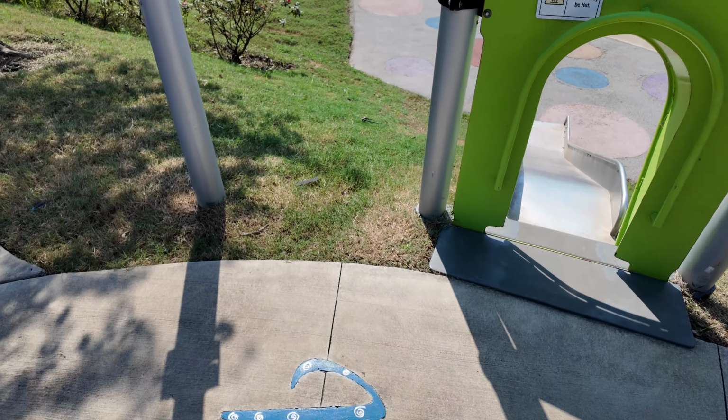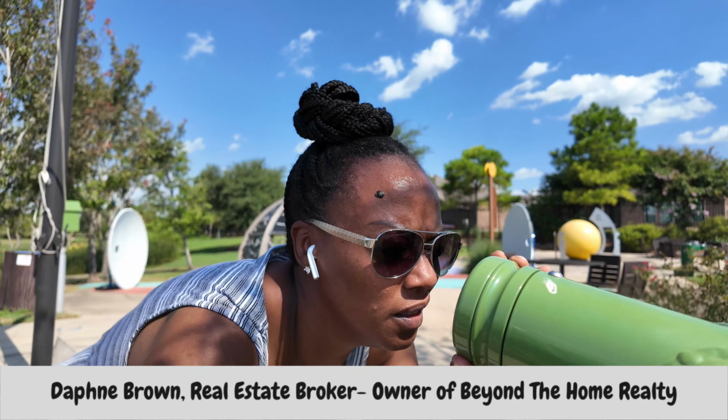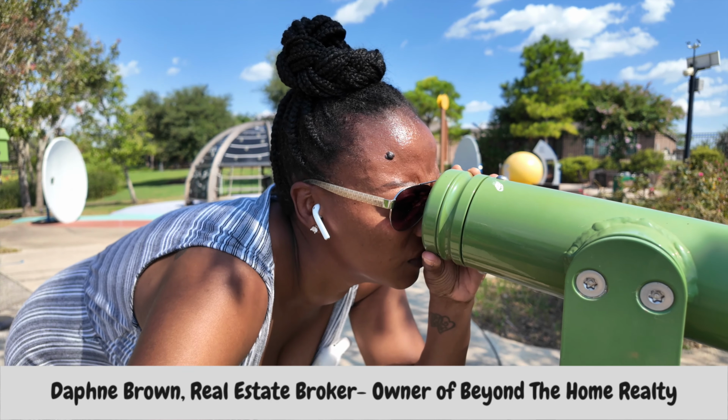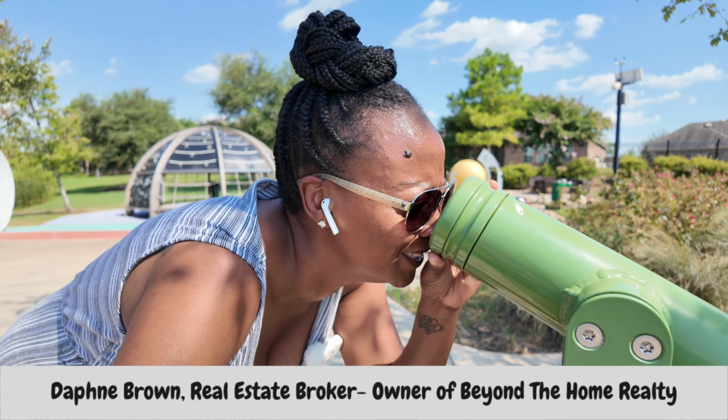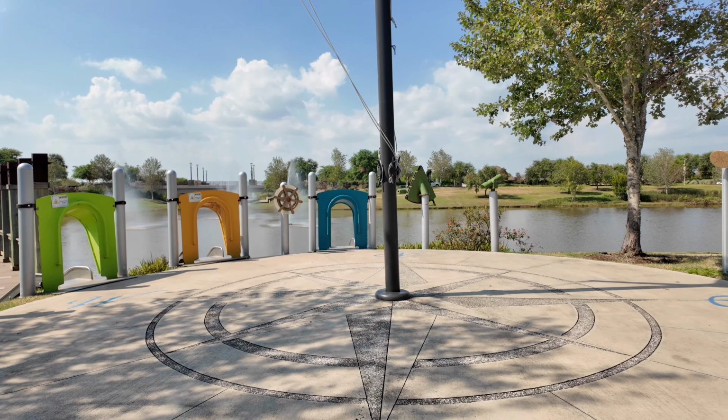Galileo's lab is designed to inspire curiosity and a love for learning among residents of all ages. This community amenity is not just a science lab, but an educational hub where hands-on experiments and interactive exhibits bring science and technology to life.